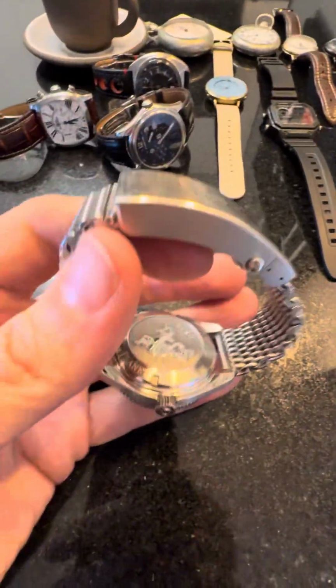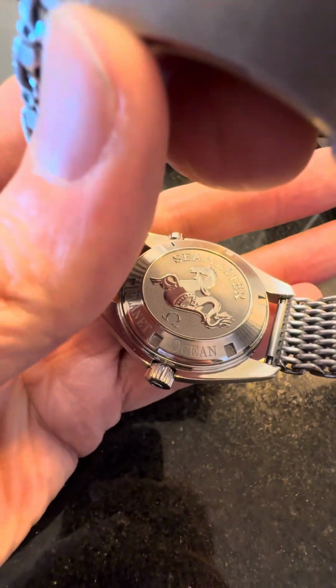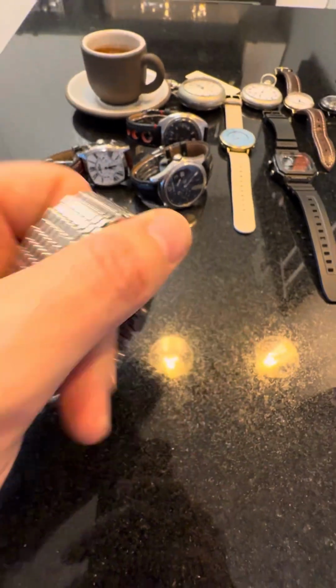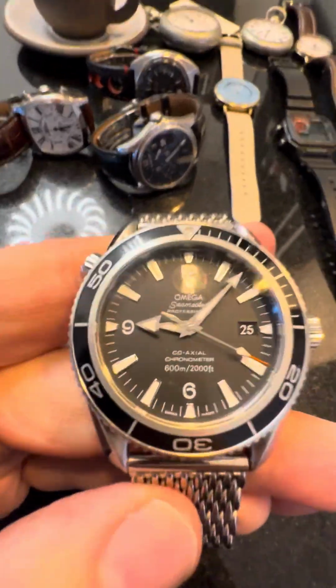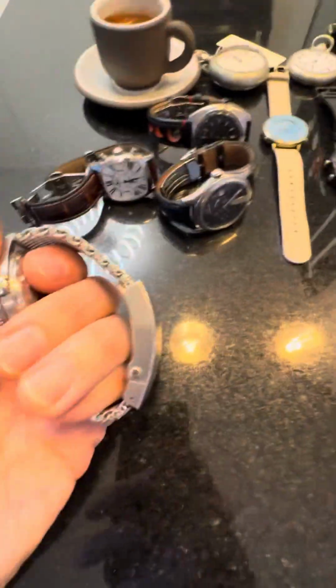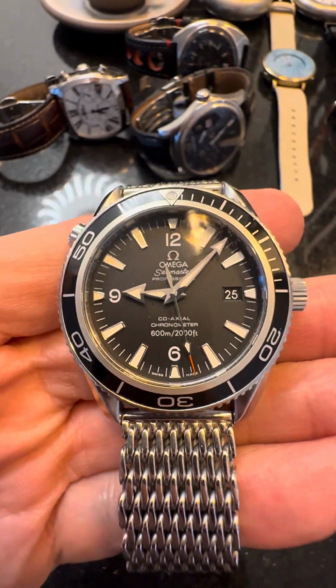I really wish Omega would go back to the engraved case backs. It's just such a thing of beauty, but I know that they want to showcase the watch for counterfeit measures. I have a whole number of straps for this, but the Omega one seems to be the one that works. It's a little bit chunky, as you can see here, but it's just a great all-around watch.